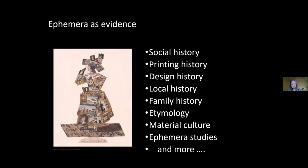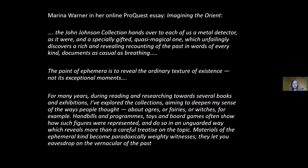Connoisseur of ephemera and so much else, Rena Warner, a valued friend of the collection, writes in these terms: "The John Johnson collection hands over to each of us a metal detector, as it were, and a specially gifted quasi-magical one, which unfailingly discovers a rich and revealing recounting of the past in words of every kind, documents as casual as breathing. The odd bits and pieces of paper, card and printed matter that punctuate the course of an ordinary day, almost invisibly, a bus ticket, a lottery receipt, a circular or flyer thrust into your hand in the street, the cafe paper napkin, the baker's wrapping paper, can become saturated with meaning, however paltry they seem at first. The point of ephemera is to reveal the ordinary texture of existence, not its exceptional moments.